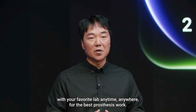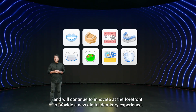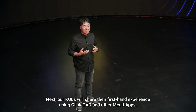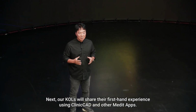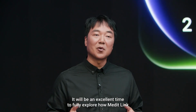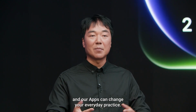best processes work. Medit has delivered a solution that customers demanded faster than anyone else and will continue to innovate at the forefront to provide a new digital dentistry experience. Next, our KOLs will share their first-hand experience using ClinicCAD and other Medit apps. It'll be an excellent time to truly explore how Medit Link and our apps can change your everyday practice.